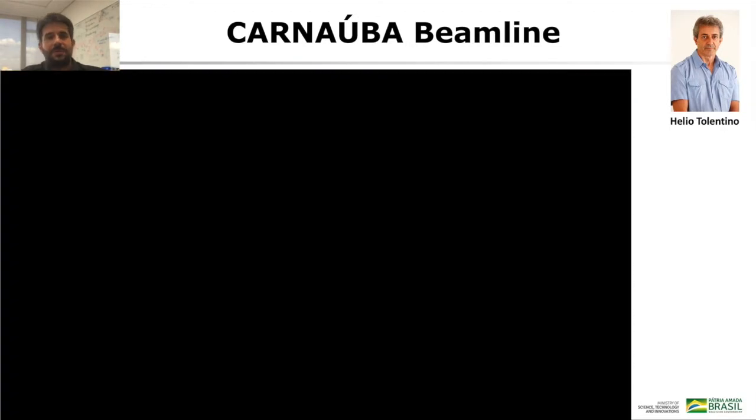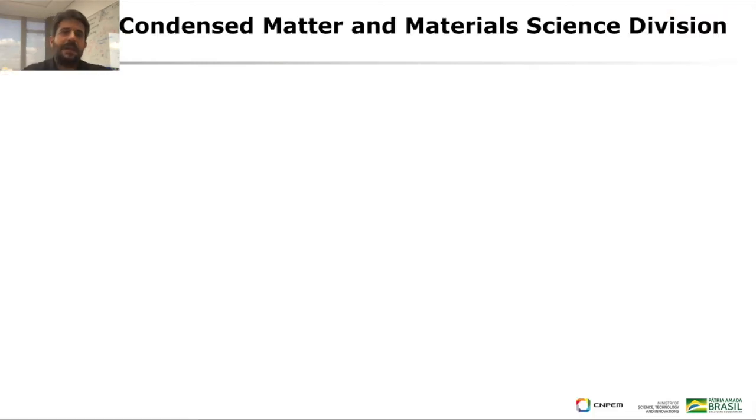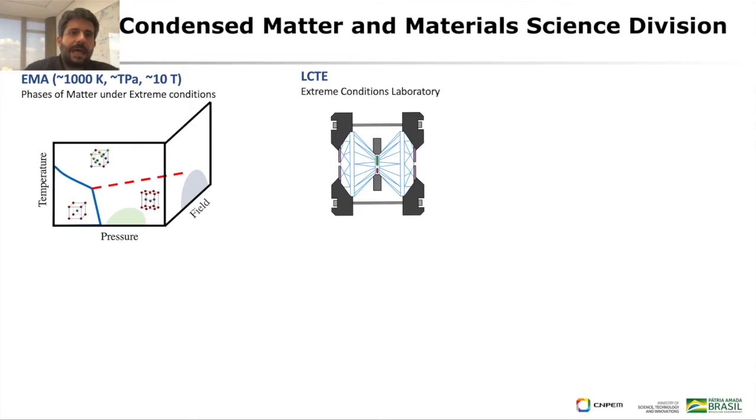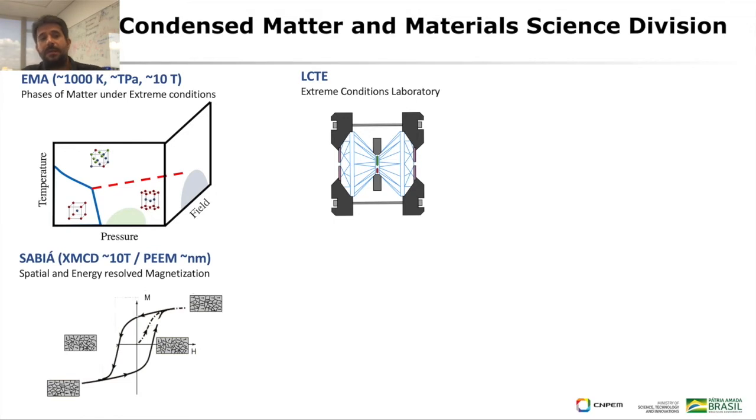Finally, I'll bring you to the last beamlines of our visit, which are in the condensed matter and materials science division. This division coordinates the EMA beamline, a set of techniques from diffraction to X-ray spectroscopy to measure the microscopic states of matter under extreme conditions. This beamline is combined with a lab for preparing diamond anvil cells and other infrastructure for preparing the extreme condition experiments.